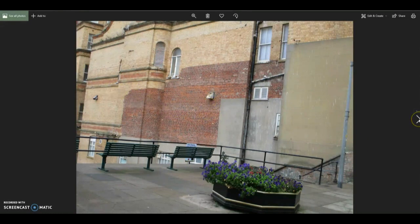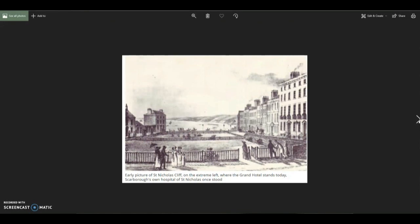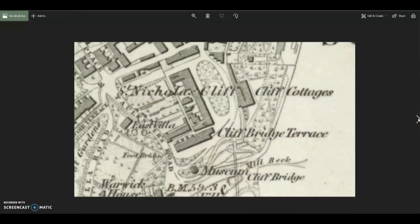So that's when I moved away from the building as such and started to go on the hunt to see what was there beforehand. And this is a picture. This is where the Grand Hotel is now. It basically states that Scarborough's own St Nicholas Hospital once stood here, which I thought fair enough, but move on a bit. This is from 1850. It's just before the Grand was built, the Ordnance Survey map, and it shows a small, I don't know, there's a gap there.